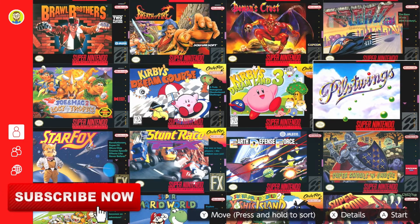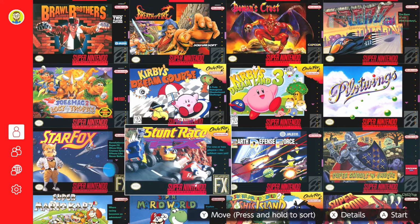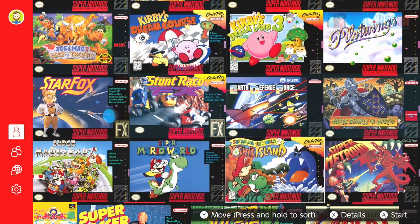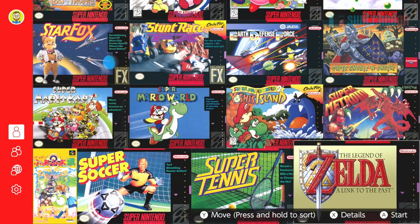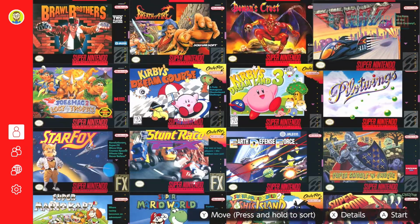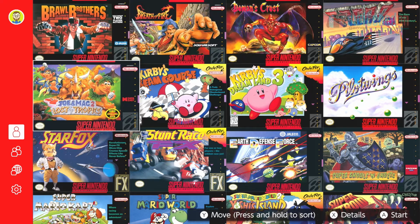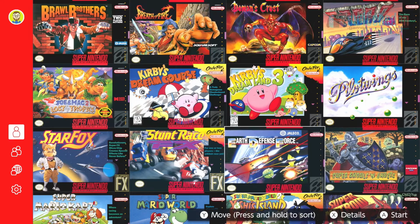So here's the menu screen, very much like the NES menu screen. Now, a bit of an admission, I was never a big NES fan, never had one growing up. Never been a big fan of the games really, but the SNES is one of my big childhood memories growing up anyway. I loved my Super Nintendo here in the UK. So we're going to have a look at a couple of games.